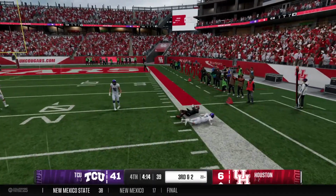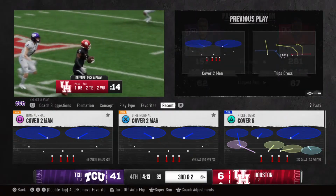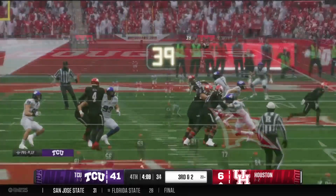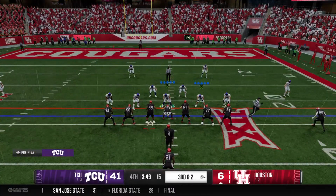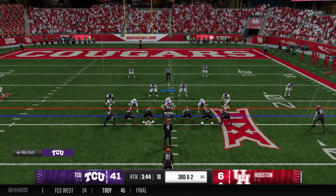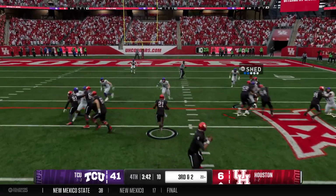He's right on target. They make the stop after the catch, and still some work to do to pick up that first down. It's so nice as a quarterback when you've got a guy like that working for you in the slot. He has such a good feel to find the open spaces in the defense. Just makes life so much easier.